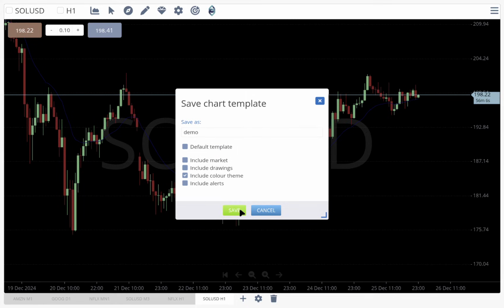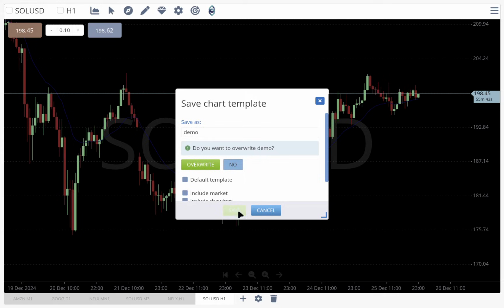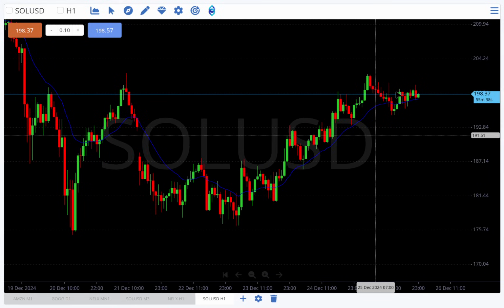All right. So now we save that as demo. Then you press, yeah, I included the color theme. That way everything is saved on the chart. I just pressed the color thing. No alerts, no certain market, anything like that. You could, if you wanted to, save the market you want, but I think it's easier just to do the color thing. Then you can choose the market you want just by going here again. So save. Do you want to overwrite demo? Yeah, overwrite it. I guess I had a demo already.